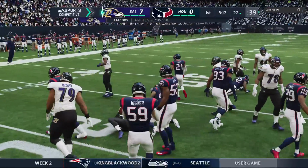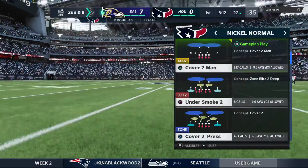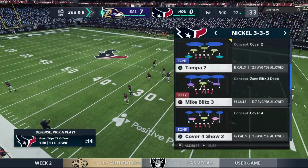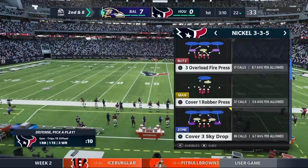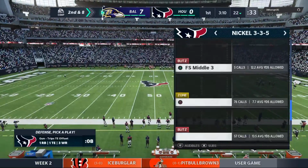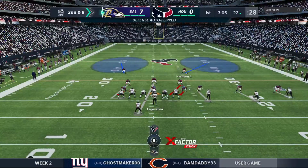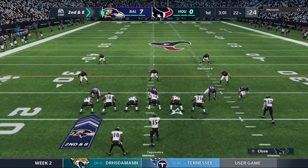And he is brought down at the 22 after a gain of 2, and it brings up second down. Rasul Douglas. Oh, that's a real nice job there by the defensive front. They just engaged and held their ground. But how about the guy who made the play? We often talk about whether they take a good first step or not. Many times you just don't take any step. Just get your feet moving, get your body going, and then once he made the read, he was able to make the play.